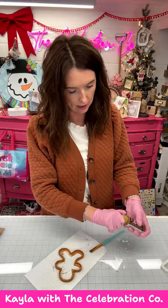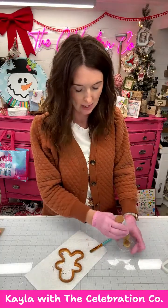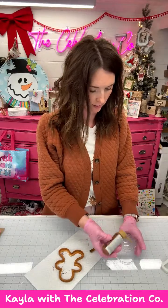Bridget, they're not cookie cutters. They have a similar concept and a similar look to cookie cutters, but they aren't cookie cutters.